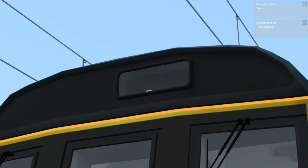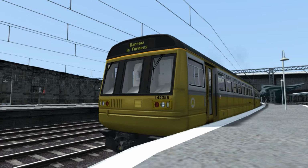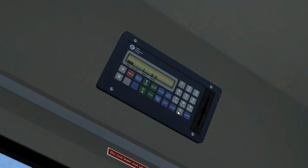The Class 142 predominantly uses a roller blind, which is controlled with the F7 and F8 keys respectively. However, a dot matrix digital display is also included with the Northern Rail and Mersey Travel liveries. These are worked by entering codes on the destination computer by using the mouse.